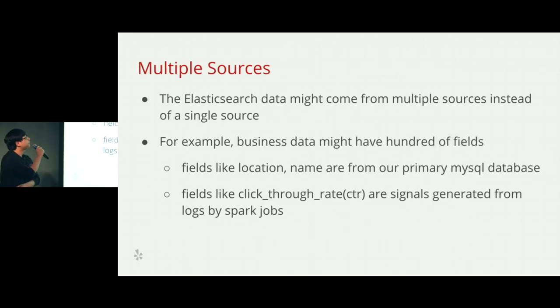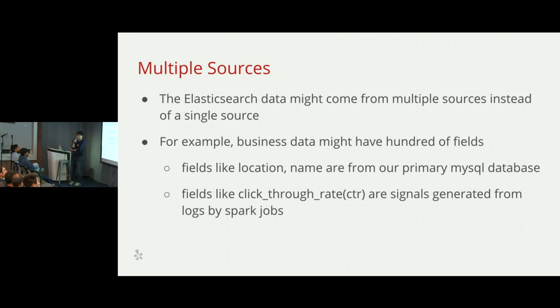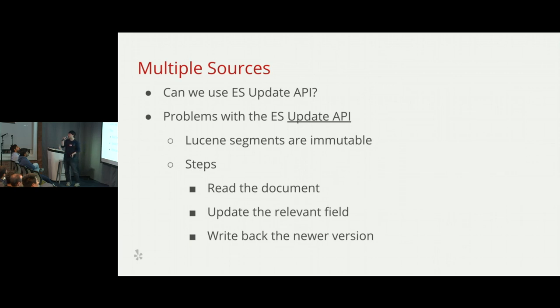The third thing is multiple sources, and this is pretty common, I guess. The Elasticsearch data might come from multiple sources instead of a single source. For example, our business data might have many hundreds of fields, and some of the fields, like location and name of the business, might come from our primary MySQL database. However, there might be other fields, like click-through rate, which are generated from our user logs, and these are calculated by our Spark batches, so it's not from MySQL at all. There might also be some data sources from our partner data, with different sources as well.